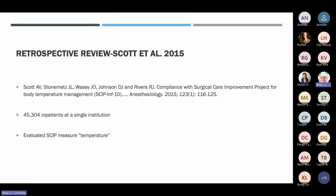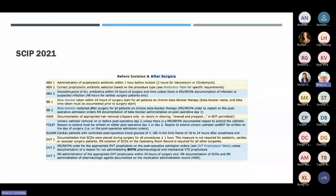This was a follow-up study where they went back and looked about 5 years later, and they figured out that as patients were evaluated and practices improved as far as how temperatures were assessed, patients had a better outcome. And this is just a summary of those core measures for you as you look through the whole surgical process. Any questions on SCIP or core measures?